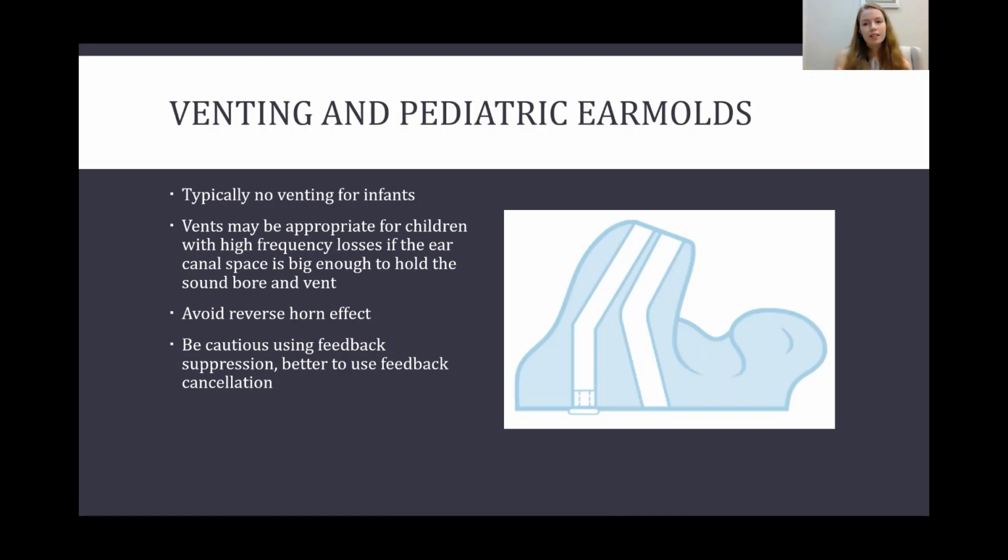And with adults, this isn't a huge issue because adults know what language is supposed to sound like. So if they are missing a couple of plural S's here and there, it's not going to destroy their language development. But with kids, it's a bigger deal. So we need to make sure that we're doing everything we can to keep that high frequency information available to our young language learners. It's better to use feedback cancellation than feedback suppression because it does not affect the high frequency amplification.